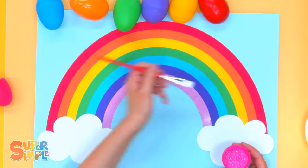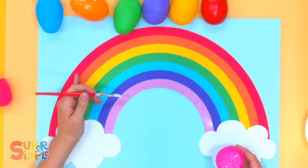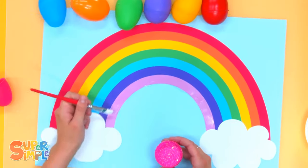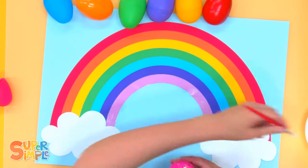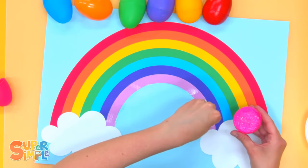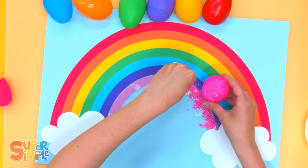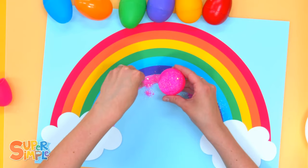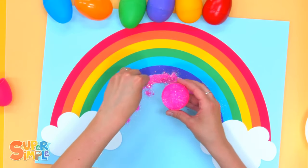There's lots of nice things that are pink. Lots of flowers that are pink. Whoopsie. Can you think of some other things that are pink? Pink flowers, a pink pig. Let's put on some pink glitter. Here it comes. Wow. So pretty. Okay.